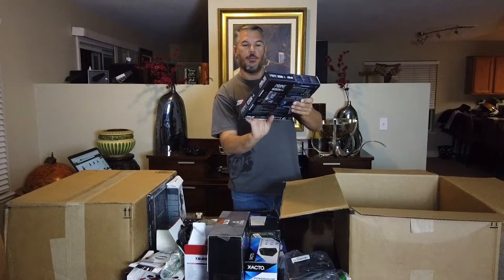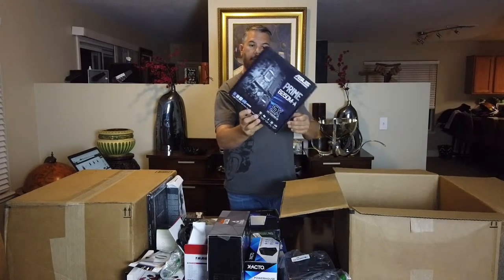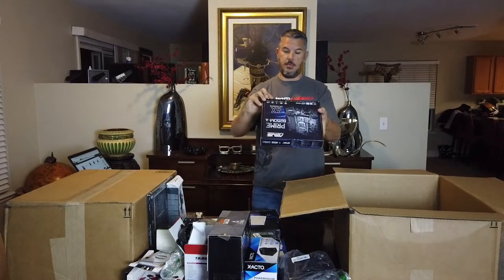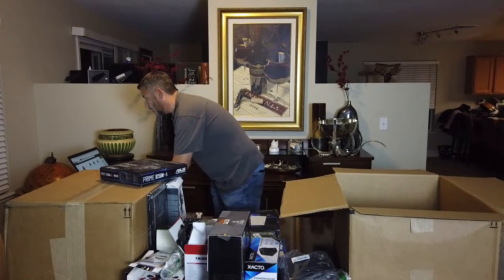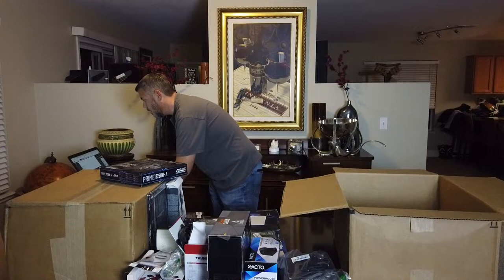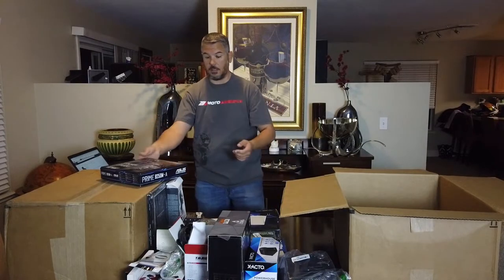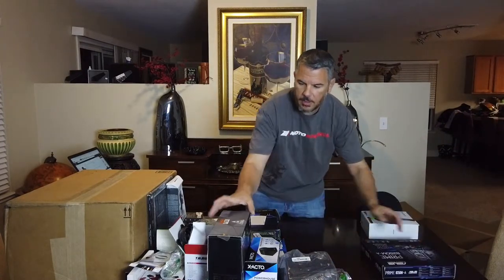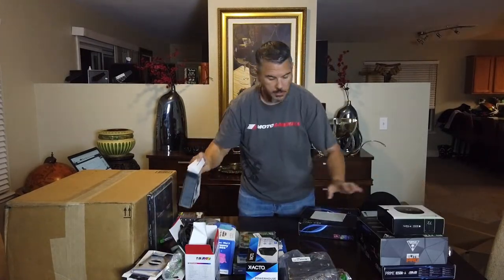All right, ready? The Akers Prime B250MA. I think it's a motherboard. Yep, that might be worth a few bucks. Let's look up a B250M motherboard. $75. So, just the first box, I think we got a good sellable one. Good sellable. I'm gonna keep this. Good sellable.